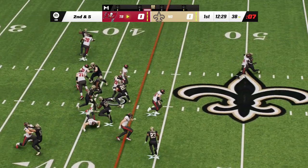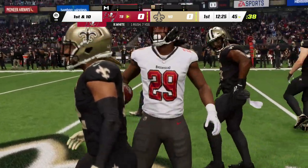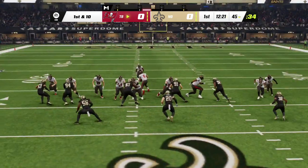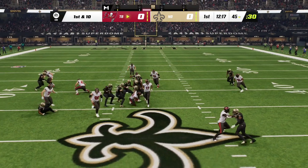A first carry for Rachaad White. 7 yards there and a first down. And that's a nice pickup of a first down on that second down run. And at that yardage gained, they can run that play on any down.